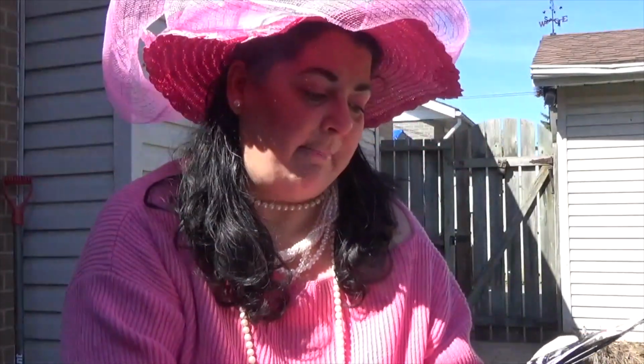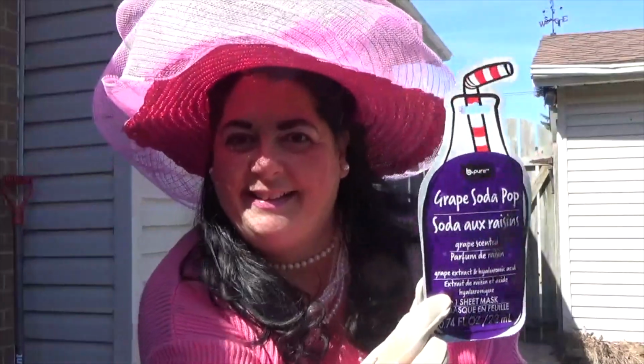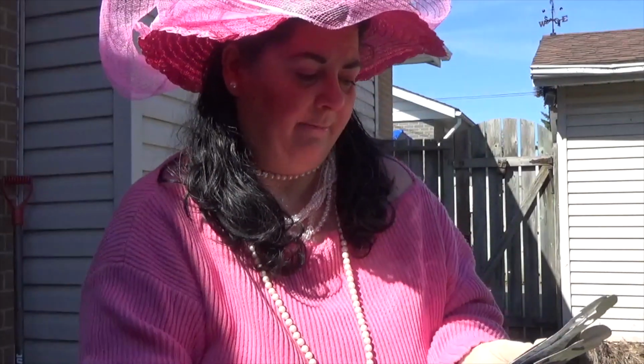Now, I was really excited for these, and to me, these are new. New to me, anyways. They're the Be Pure Grape Soda Pop, Grape Scented, Grape Extract, and Hyaluronic Acid Sheet Mask, and you get one. So there's this one. There's a Be Pure Cherry Soda Pop, Cherry Scented, and it's Cherry Extract, and I don't know how to say that, Hyaluronic Acid. So that's a cherry one.